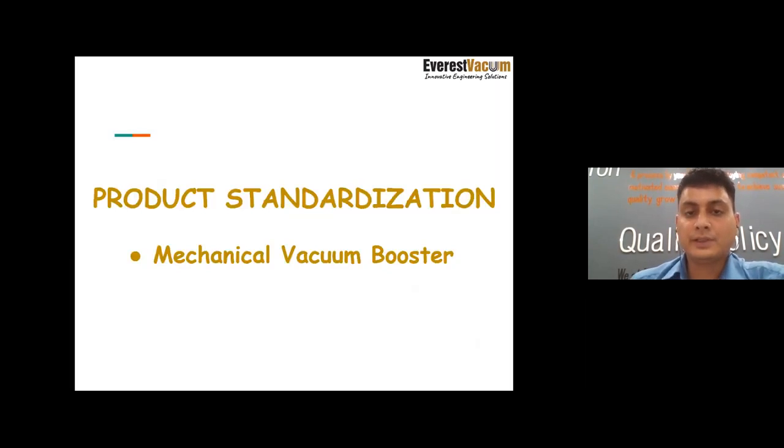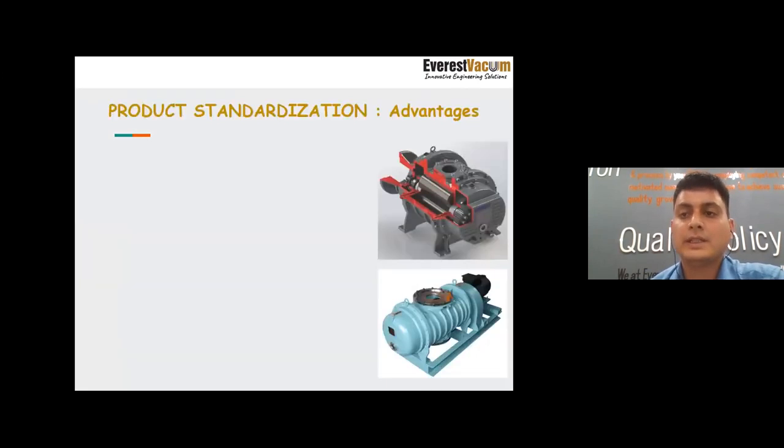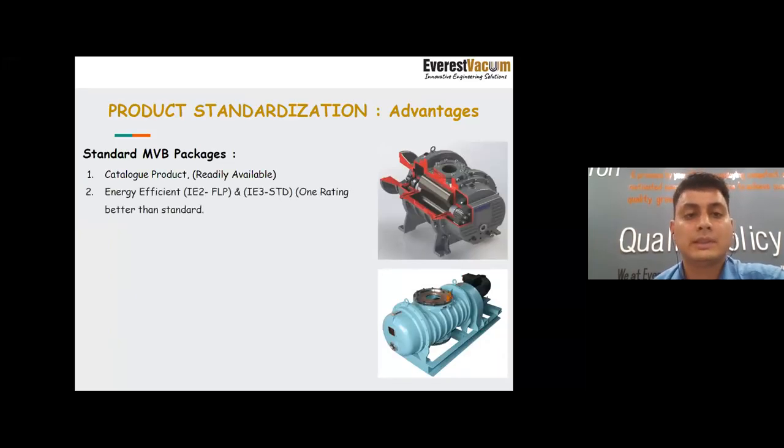Now at Everest, we have come up with the activity of product standardization. As discussed last time, we have standardized various modules of our super screws and super vacs. Likewise, we have standardized the mechanical vacuum boosters as well. So what are the advantages of having these products standardized? Now these have become catalog products. They are readily available with us.